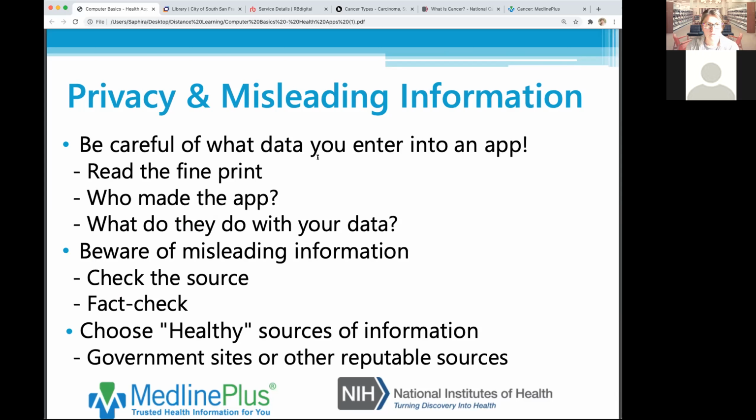Okay, so let's go ahead. I'm going to start first with looking at health information that is on our website. So let me stop sharing for a second.